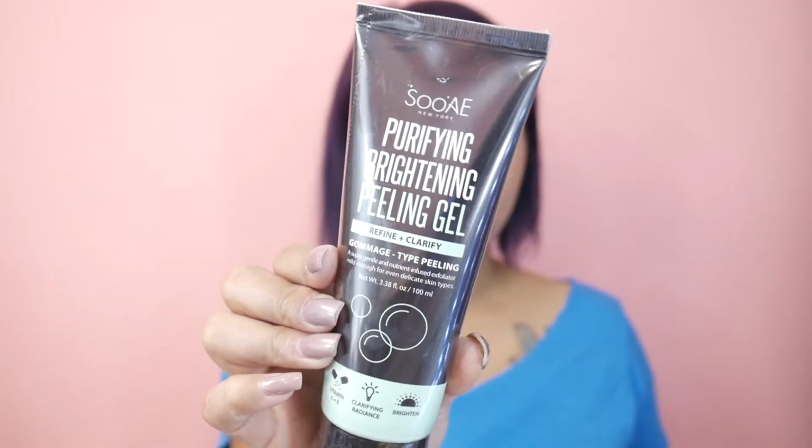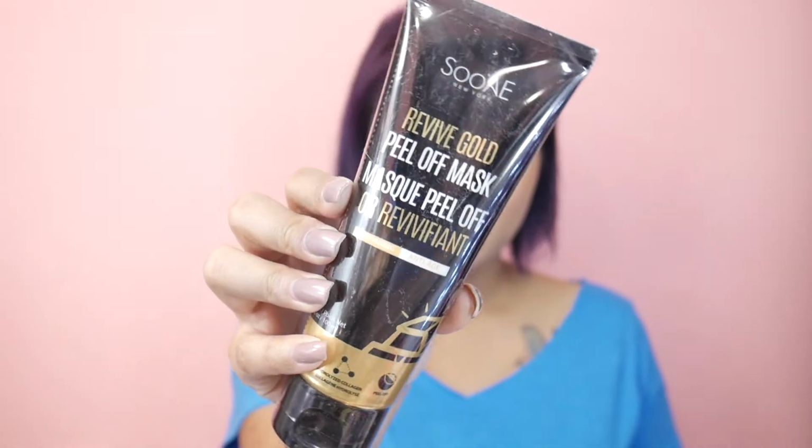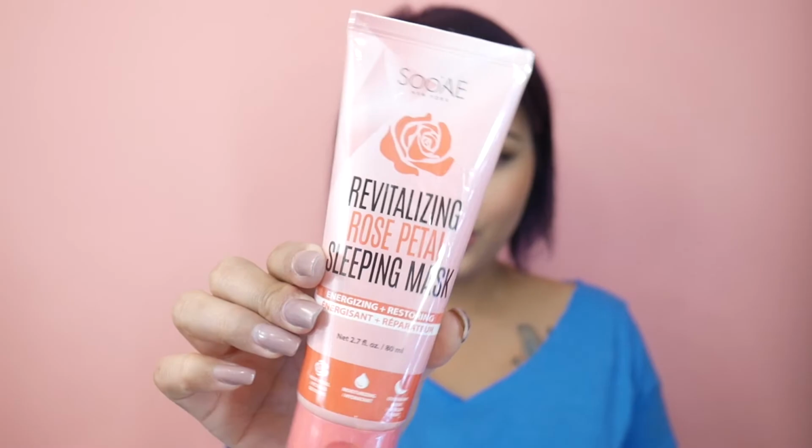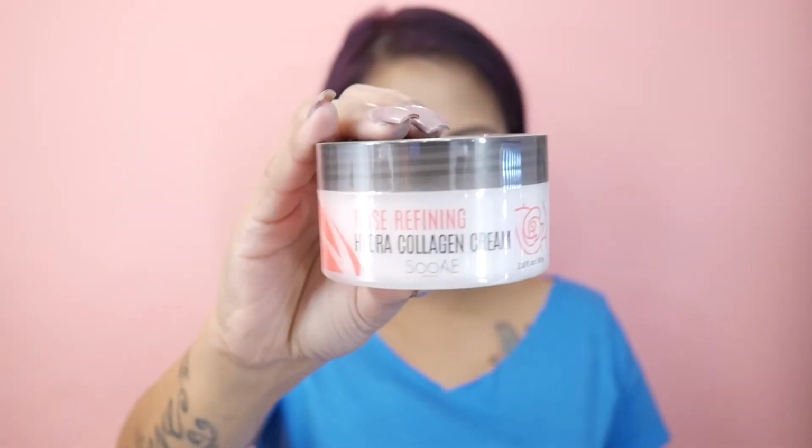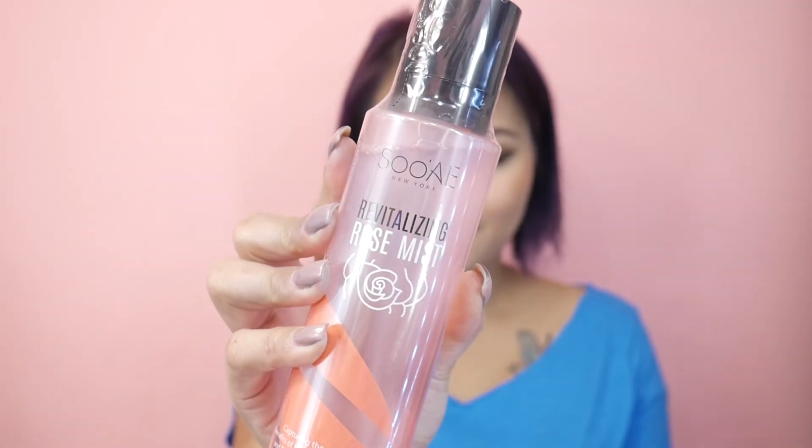And so now the full size products that they gave me. So we've got the Purifying Brightening Peeling Gel. And we've got the Black Charcoal Peel Off Mask. We've got the Revive Gold Peel Off Mask. We've got the Donkey Milk Sleeping Mask. We've got the Revitalizing Rose Petal Sleeping Mask. And last but not least is the Unicorn Glow Sleeping Mask. And they also gave me the Rose Refining Hydra Collagen Cream. And my favorite, which is the Revitalizing Rose Mist.